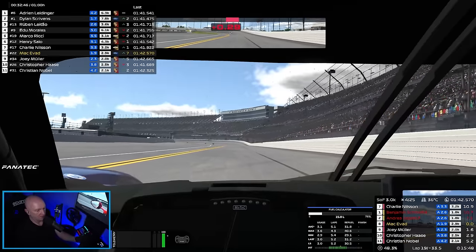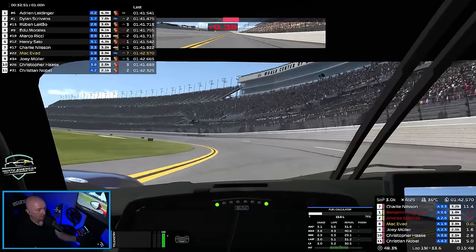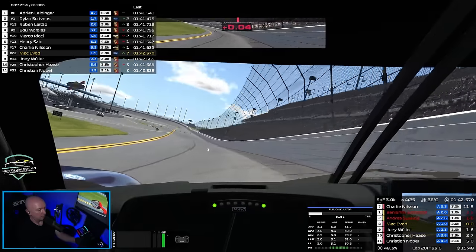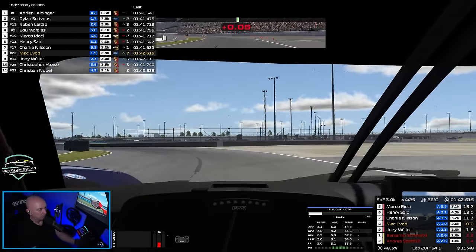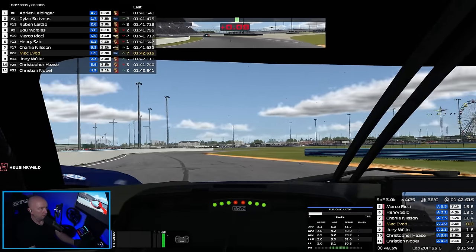So a delta of 1.6 now. Holy cow. Sectors 2 and 3 are 0.5 off the pace. Sector 1 is 0.7 off the pace. That's her.